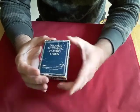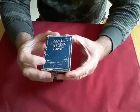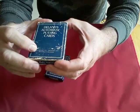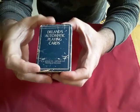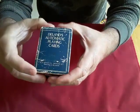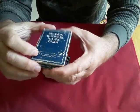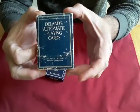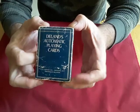So what is on the tuck case? Well, the interesting thing really for me is this stuff at the bottom here. It says S.S. Adams Company of Neptune, New Jersey, and S.S. Adams was the company that for many years marketed the DeLand's decks. And then underneath it says, and this is the interesting part, printed in Belgium. Belgium. Now, this deck has got to be at least, I'm guessing, maybe 20 or so years old.